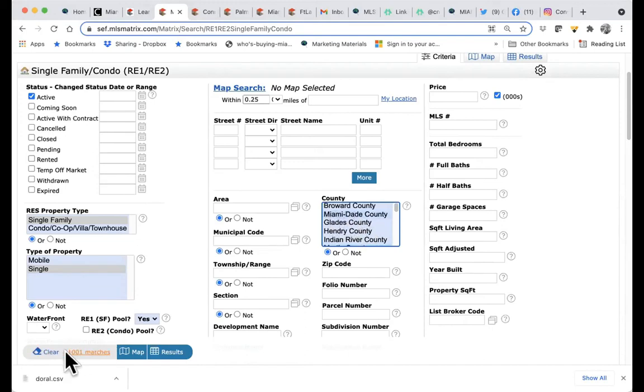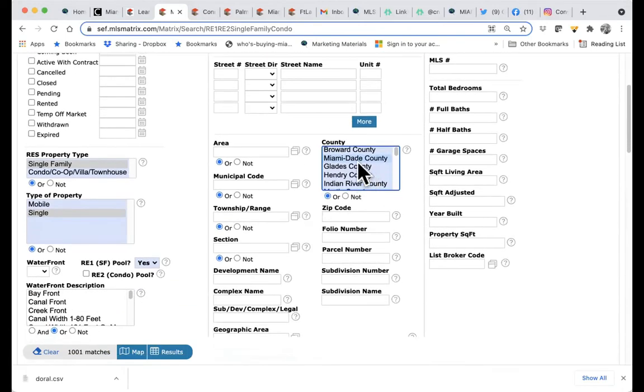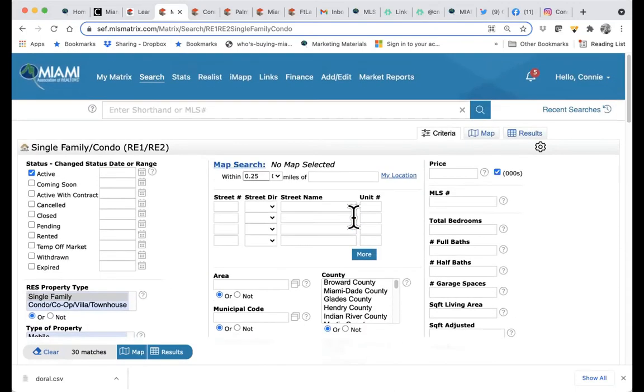From up here, I have 1,001 matches, right? And what I could do now is remove Miami-Dade County, and I could actually come up with a zip code, 30134. There are 30 matches in that area. The municipality codes, they only had them for Miami-Dade and Palm Beach, and it was on the very top under help.